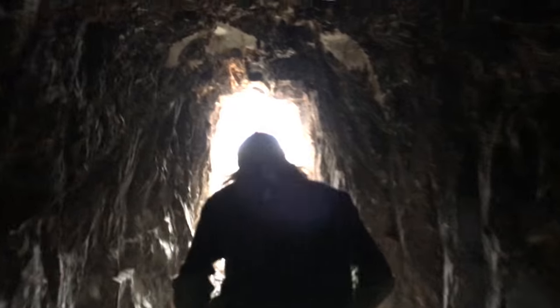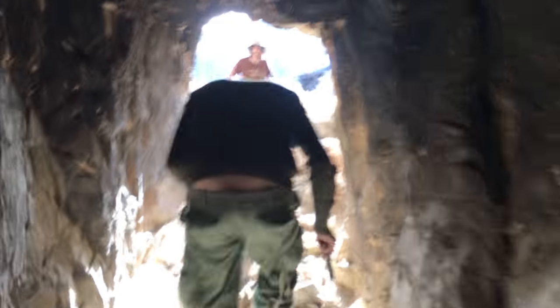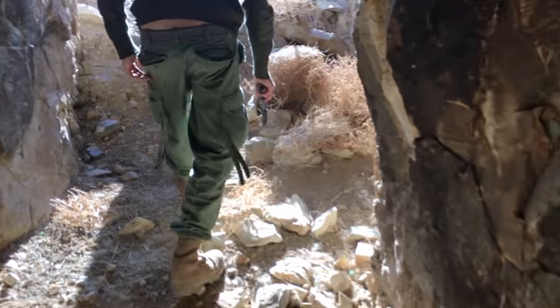Dude, that's the weirdest feeling. I know, right? Lights go out. Dude, that's dark. That's really dark. Oh, no. That was a view. Woo! That was exhilarating. Fully explored. Both ends. You can go in there if you want.